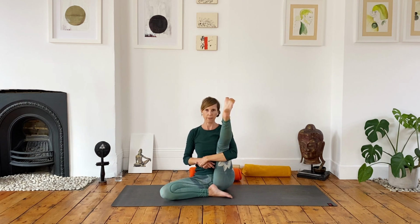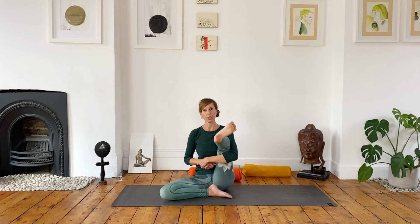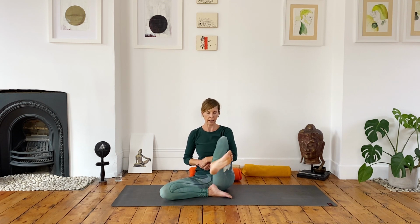And then flex again, extend the leg and release. So the leg certainly doesn't have to come straight. You just see where you're going. And then you could also, as you straighten, turn the toes out and turn the toes in a little bit. And for me, the out is much, much easier than the in. So I'm definitely predisposed in my hip joint for an external rotation. For you, the opposite may be true.